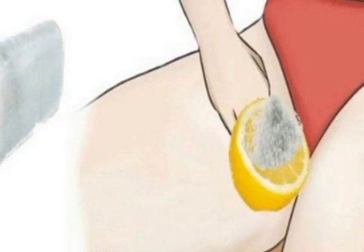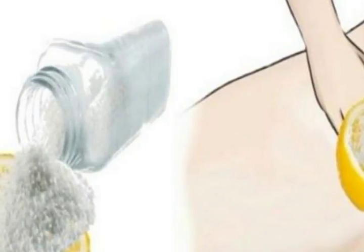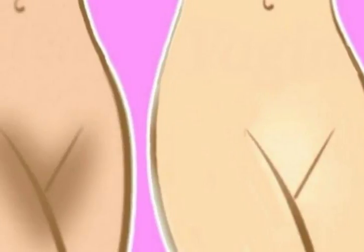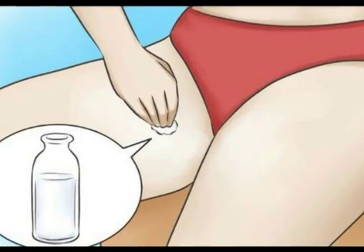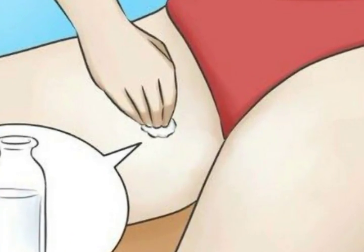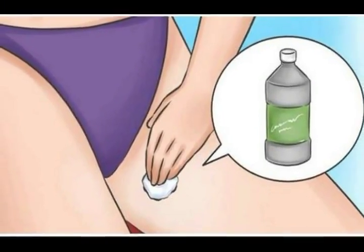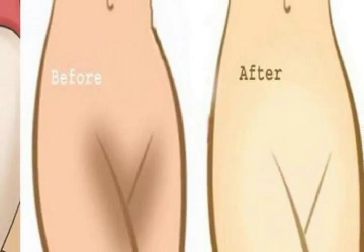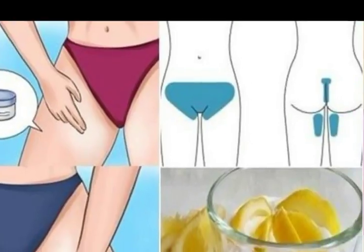6. Gram flour. This ingredient, which is a trademark of Southeast Asian cuisine, is actually made of ground chickpeas. Aside from providing a number of health benefits for your body, it also acts as an effective exfoliator and skin lightener. What you do is make a thick paste by mixing some gram flour and a little water. Apply to the pubic area and let dry. Rinse off with water. Repeat the treatment 3 times a week.